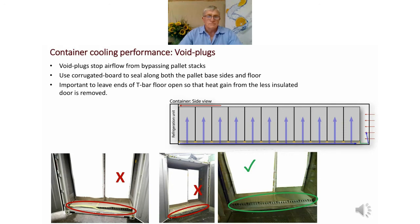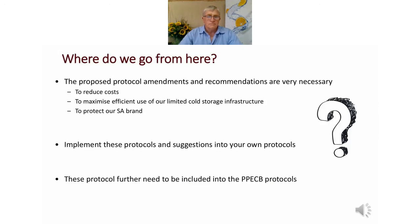So where do we go from here? Well, definitely, if you implement these protocol changes, you're going to suffer fewer non-conformance events. So reduced costs, less excessive or unnecessary usage of the cold storage infrastructure, and we're going to protect our brand. Try and implement these protocol changes into your own protocols, and I think the push is to eventually include these into the PPCB protocols so that they're controlled and regulated.